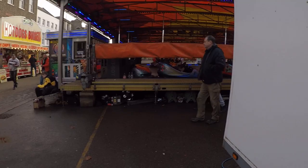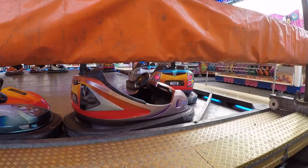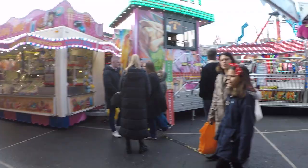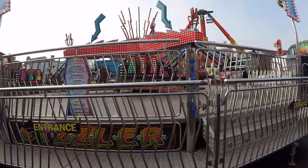There are two Dodgem tracks here. What are these ones? These look like Bertazons to me. They look like Bertazon Londons? Or are they Sydneys? I think they're Londons. Yeah, they are. Bertazon London Dodgem. We've got a Twister. This is a nice one. Brand new looking PWS. I don't know if it's actually brand new because I think it's just got new lights on it. Nice looking machine.